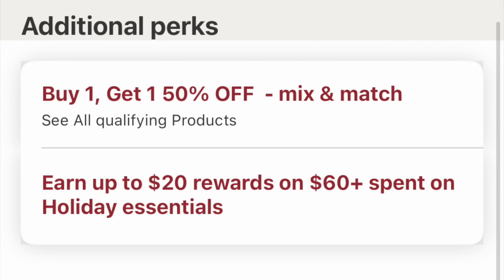And if the chocolate or the Hello Kitty is not your speed, open up your Walgreens app in store, scan, and see where it says earn 20, spend 60. That's what we're looking for on the holiday essentials. So you can get a $40 basket that would mirror mine. But just to let you know, I passed on the Hello Kitty.